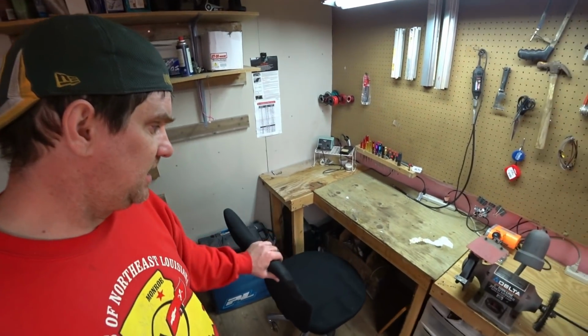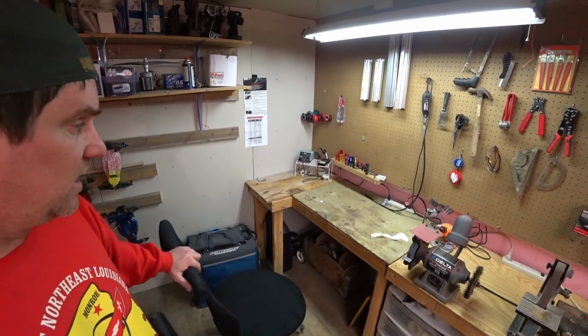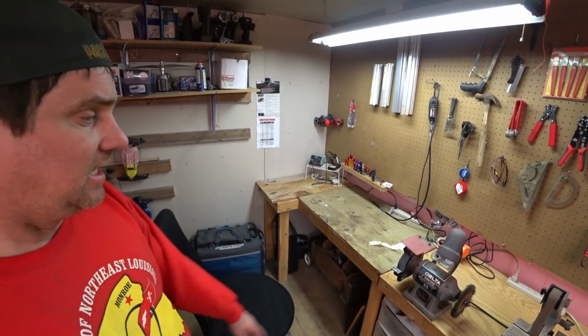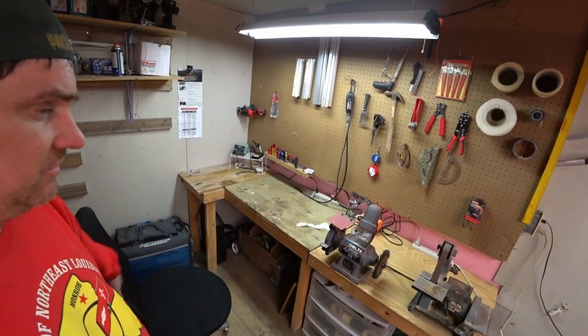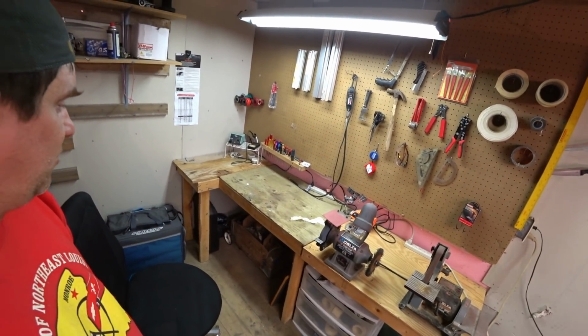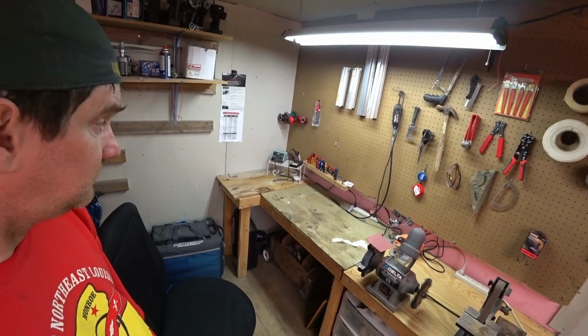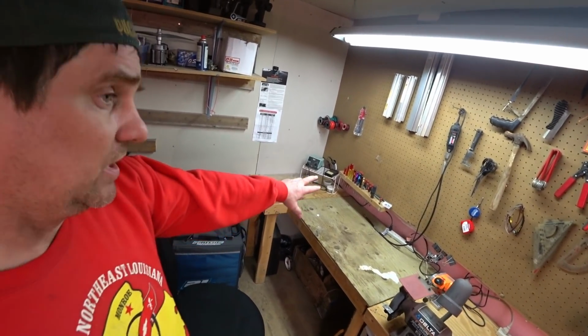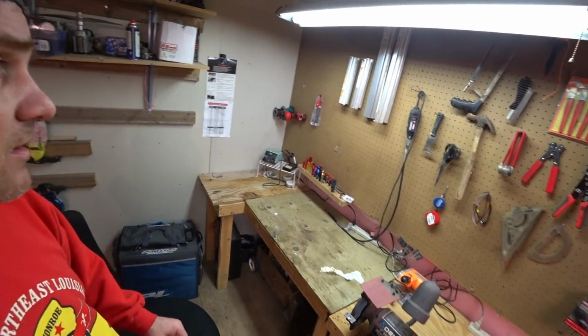This over here is for working on cars and everything. It's kind of a sit-on workbench, and I've got my little bench grinder and a little belt sander, and it's got a little sanding wheel on there and stuff. And then my solder station for all the motors and all the little tooling and everything like that. It's over here.